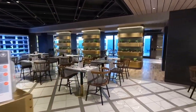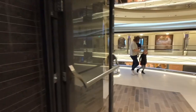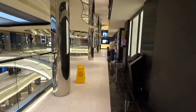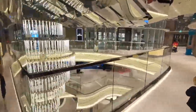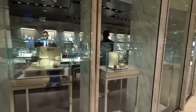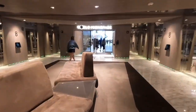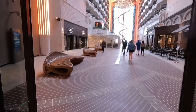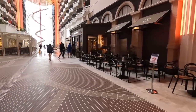Ambience and the food. Very nice. This is so cool. Kind of reminds me of when I went on Royal Caribbean, Oasis of the Seas.